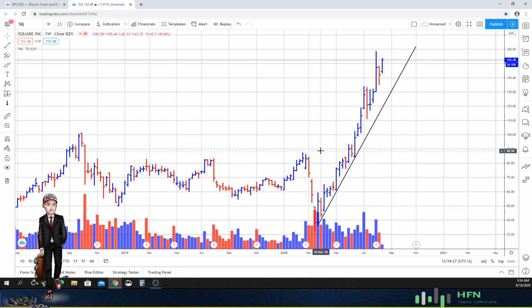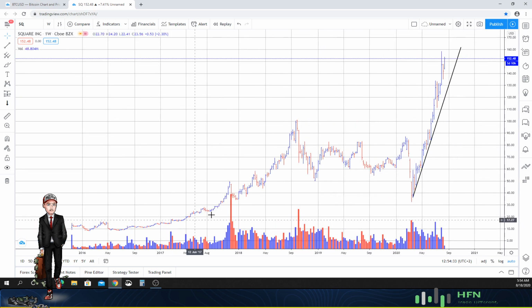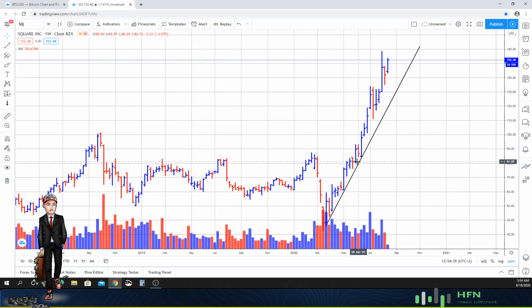Can this be sustained is the question. If the market in Square was still following the overall lesser slope, then yes, it could be maintained. But this aggressive slope here in the market for Square is going to be less and less likely to be maintained because it's so aggressive.